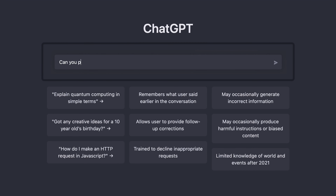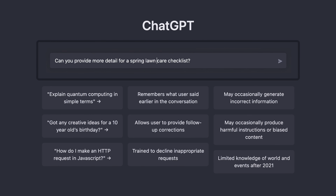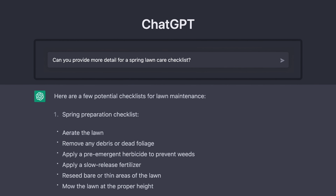Now, this is just scratching the surface because I can actually go a step further and specify the type of lead magnet that I want to create. For example, I can ask, can you provide more detail for a spring lawn care checklist? And it will provide more detail relating to that particular option.